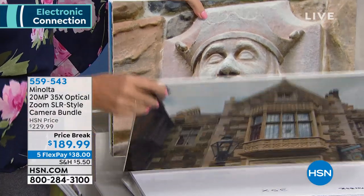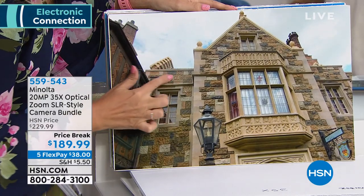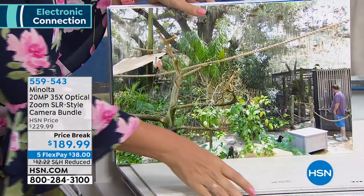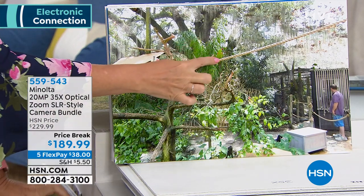Look at the things you're missing in the world because you don't have a zoom. Look at the detail in the architecture. There's this little detail right here. Look at how you can zoom right in and you can see every last little thing. Insane. And then here's one really quickly. Here again, nature, so hard to shoot because it moves so quickly. There's a parrot right here.